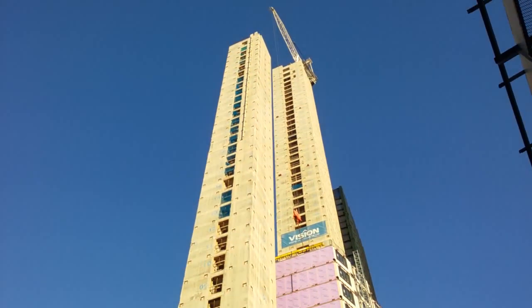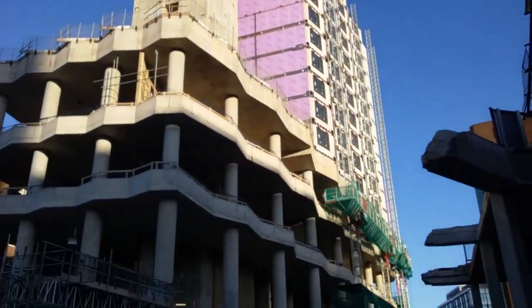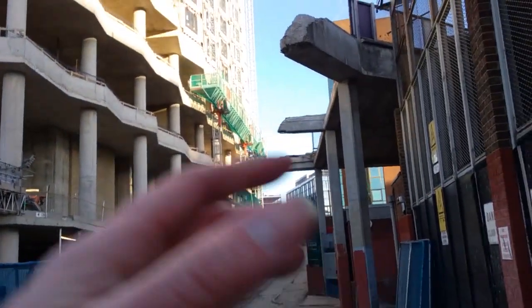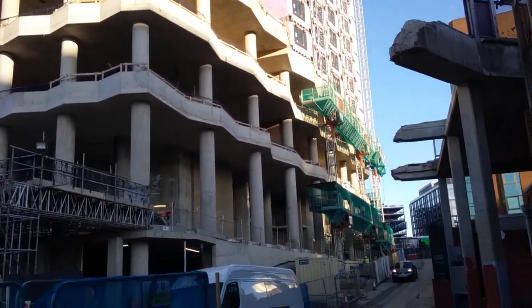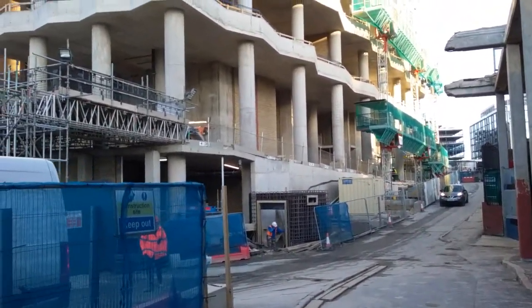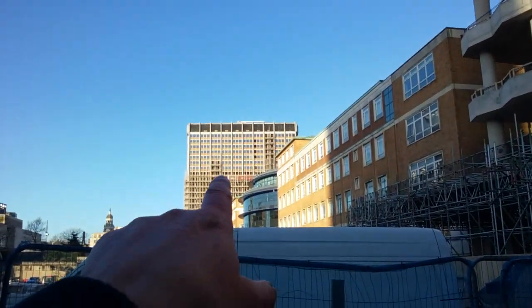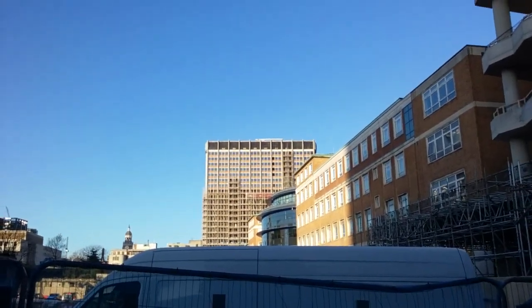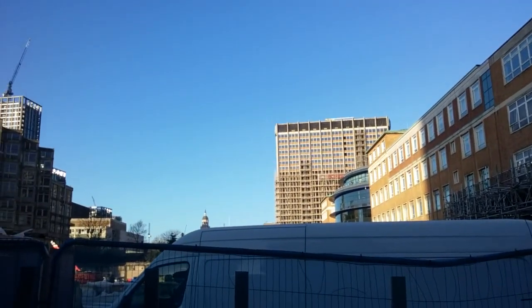Yeah, this will be Croydon's tallest building. As I say, if they build One Lansdowne, I have done videos on One Lansdowne, so you can check those out. That'll be 68 floors if they build that. Obviously, Queen's Square, the Nestle Tower, work still hasn't restarted on that yet, so as soon as it does, I'll do a video on that.